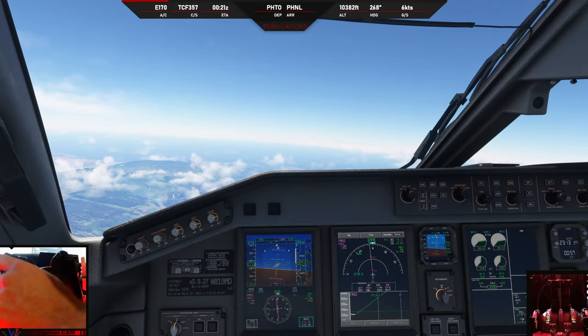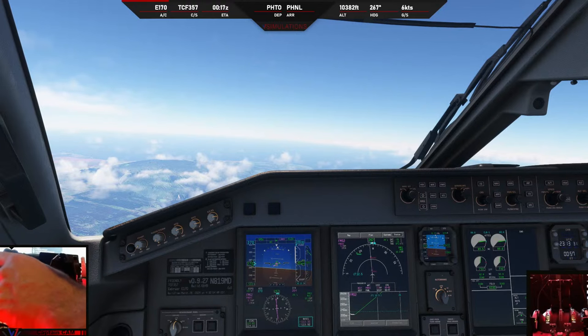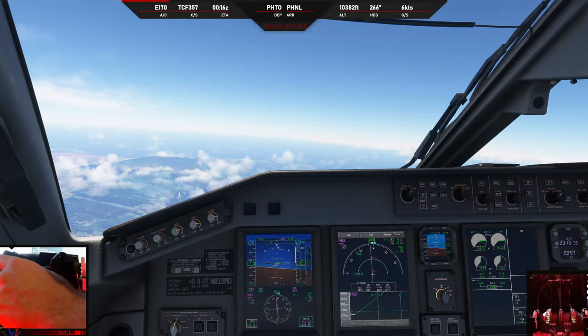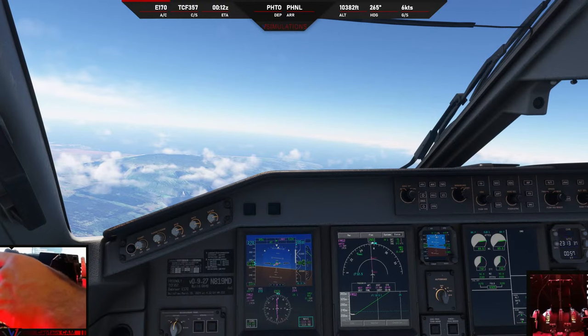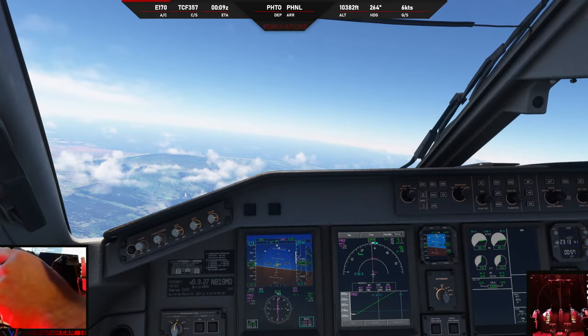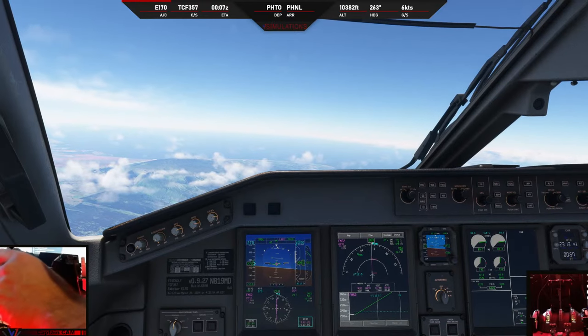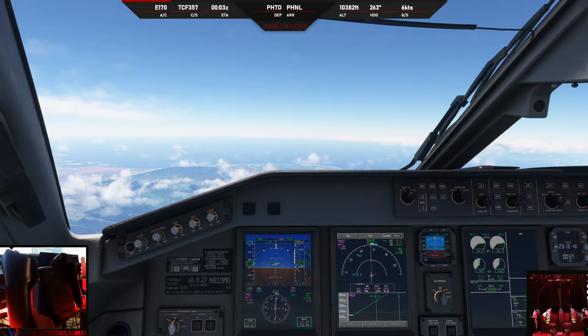Hey, do you remember? You're a Boston guy, right? You remember seeing all the Penn Air Saabs in Boston? Whatever happened to Penn Air? I remember we used to park next to them. Everyone, the captain, like, well, I flew that back in 1975. All right, 1,000 to level off.